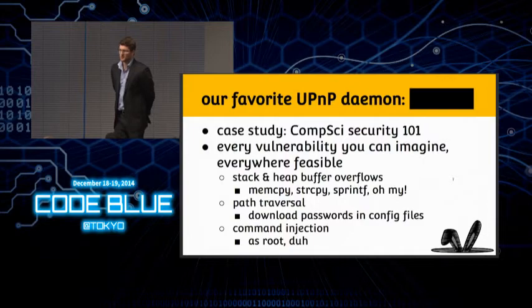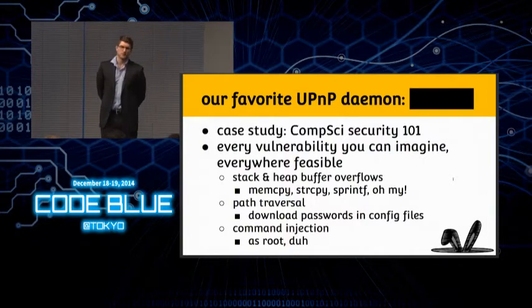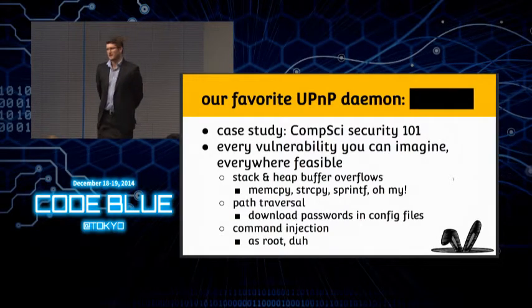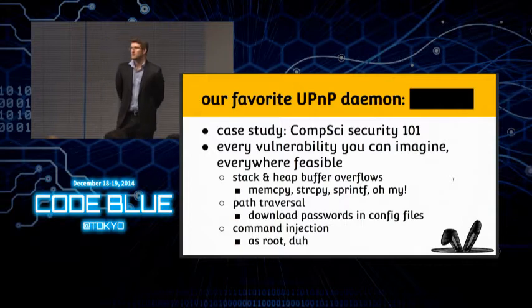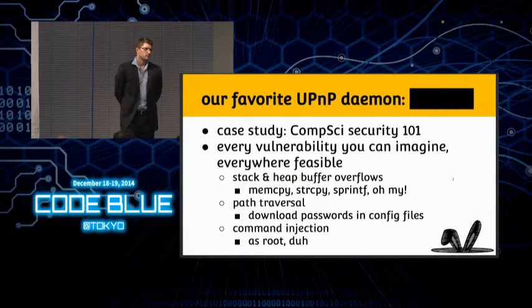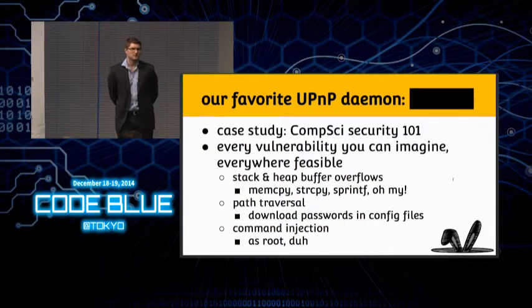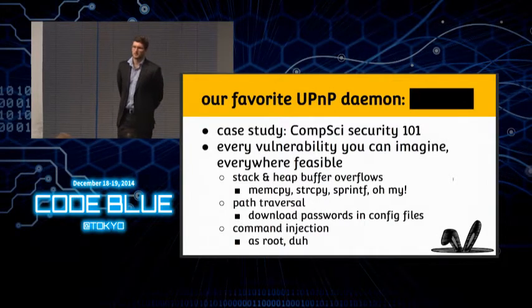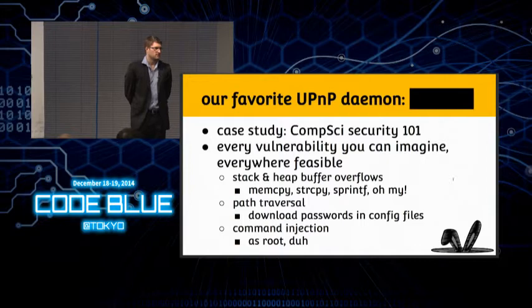It is the type of program that you would hand to undergraduate students who are learning about buffer overflows, who are learning about format string attacks, or even looking for logic bugs. Pretty much every type of vulnerability is represented in this daemon. And we just had fun trying to find as many as we could. It turned out to be shockingly easy.